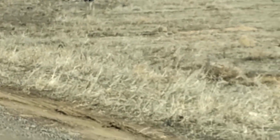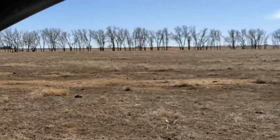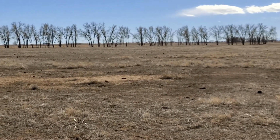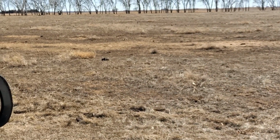These are wild animals. Of course, you're not supposed to get out of the car, so I've already said a prayer that none of them get mad at me and come and attack the car. But let me just show you a little more. I'll zoom it back out and show you a little more of the prairie. You can see there's lots of piles of bison poop.